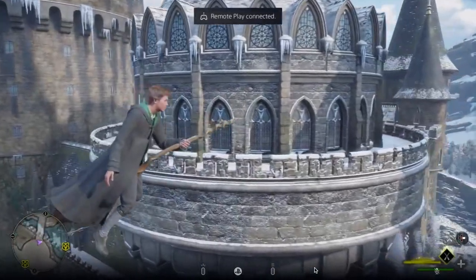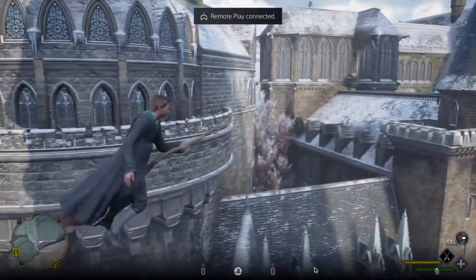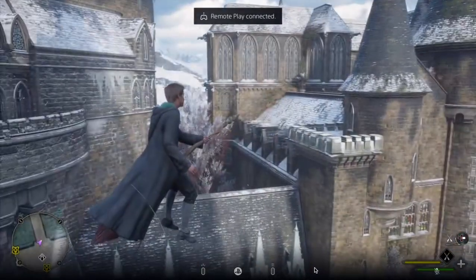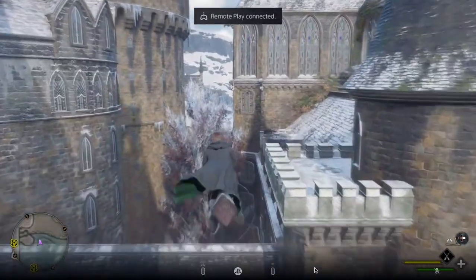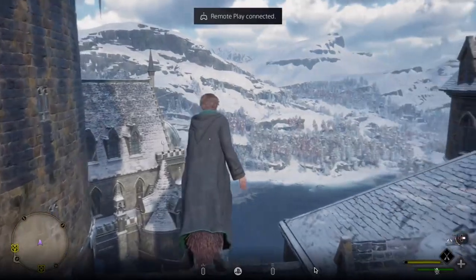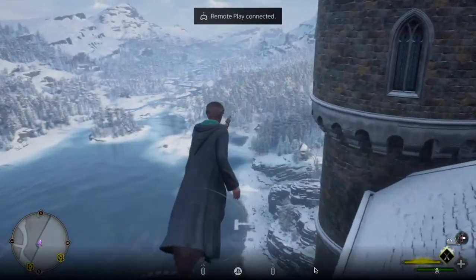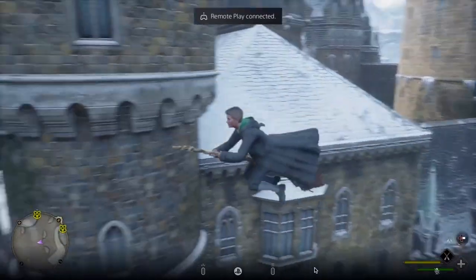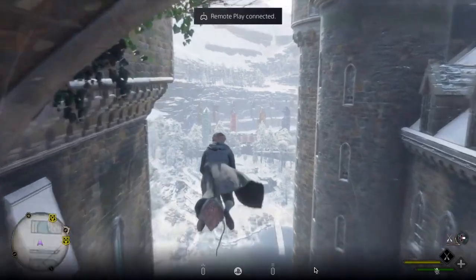Now, here's one of the interesting divergences from the books or the films, I guess. So I believe in the films, this tower over here, diagonal, kitty corner to, or perpendicular, I don't know what your local lexicon is for it. This tower here is Gryffindor Tower in the films, off of the Grand Staircase Tower. But in this game, Gryffindor Tower is actually this far tower here.